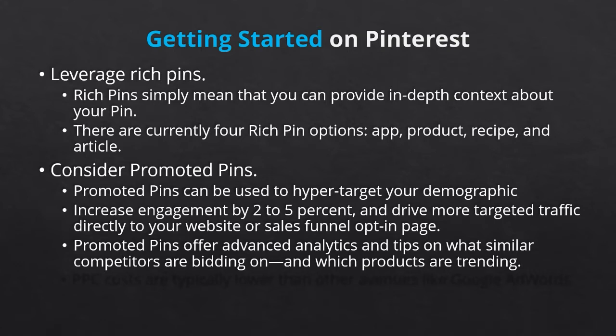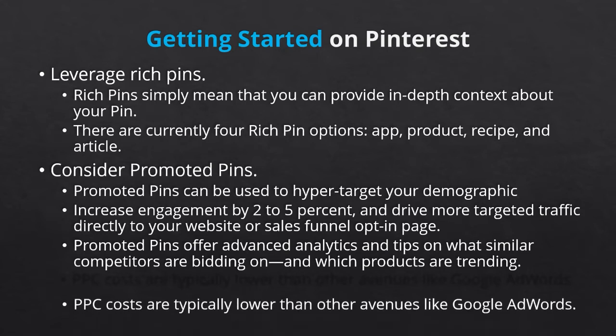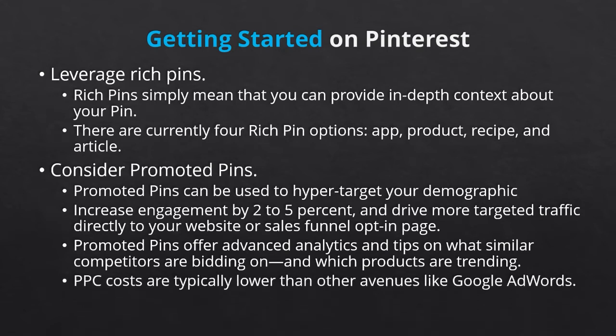The primary benefit of Pinterest paid advertising is that the cost per click is much lower than Google PPC. In most cases, you can bid under 50 cents per click and generate impressive conversions. Selecting your keywords is also far more intuitive.